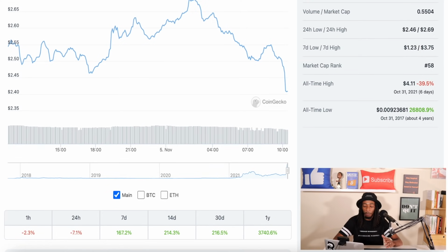It had a huge run up here in the past week. And so if we look at the 1 year, up over 3,700%. We look at the 30-day, up over 200%. 14 days, still up over 200%. And then on that 7-day, we can see it's up over 160%, just looking at Mana.